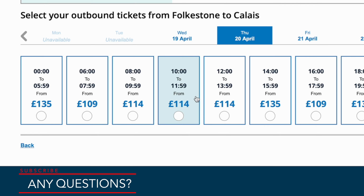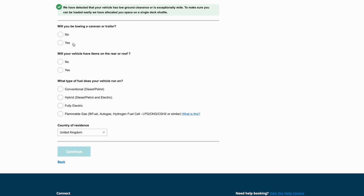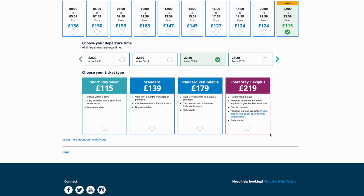When you go to book your travel tickets on the Eurotunnel website, there is a vast amount of travel time option slots that you can choose from, giving you a lot more flexibility with your holiday. You just need to choose your travel dates, enter your vehicle registration, confirm the make and model, as it should be highlighted on screen. Fill in the remaining details, so for example, are you towing a caravan, or is your car petrol, diesel or electric? Then select the time slot. Prices are always shown on screen.